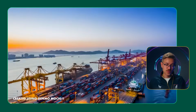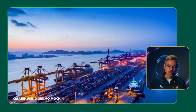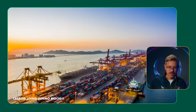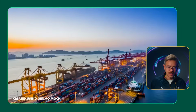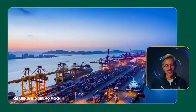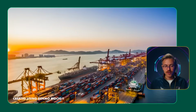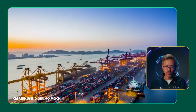And after a few seconds, we have this video footage here. So I do think there's quite a bit of warping, especially with the boat. You can see that the boat kind of blends into the other boat there, and the cranes just decide to have a mind of their own and warp together. So it's in no way perfect, but let's compare that to the same prompt going inside of Runway.